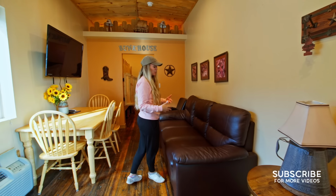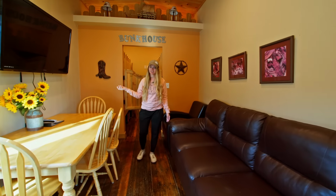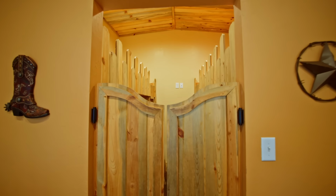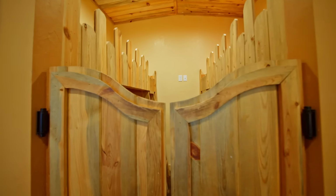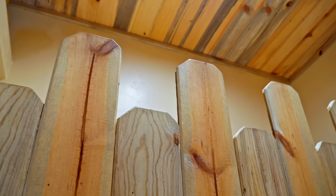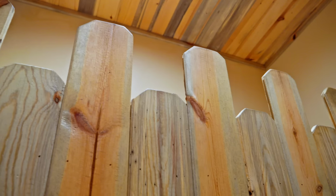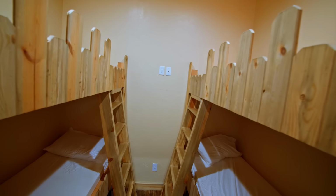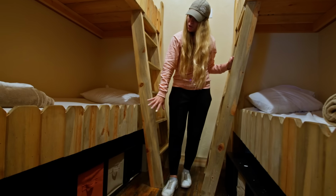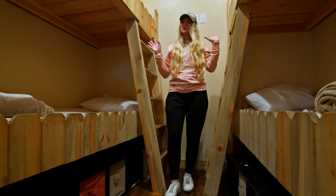This is a nice area for people to sit and watch TV. Every one of our train cars has DirecTV with a nice flat screen in it. Through here is our bunkhouse, and this is mine and my kids' favorite part. You come through the saloon doors, and in here we have the decorative fencing look for each bunk, and then it goes lower here where you have the ladder so kids can get up in either side. Underneath we have fun drawers for kids to keep their clothes, belongings, store their bags, and you really just feel like you're in a bunkhouse.